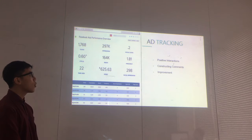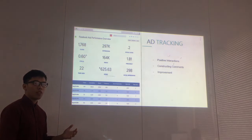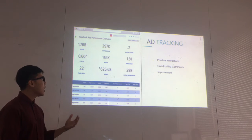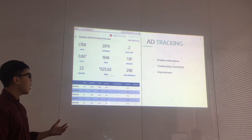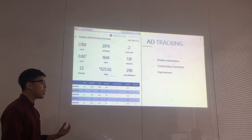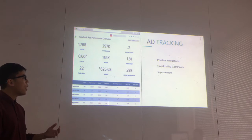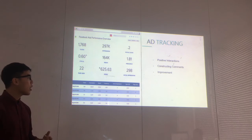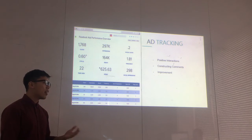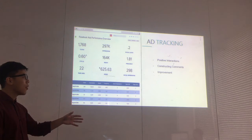So we will use a tool called ad tracking. It will collect information on the customers who interact with the advertisement, whether it's negative or positive. And we will also take the constructive comments of the customers into consideration for further improvement. The result we expect, if our hypothesis is correct, is around 1,600, around 80%, with positive interaction and some constructive comments.